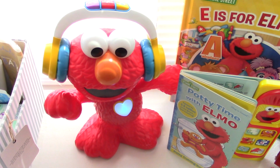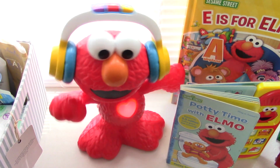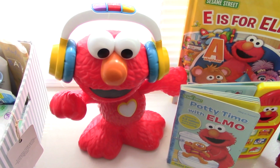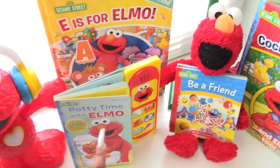Are you ready to move and groove with Elmo? La la la la, la la la la, Elmo's world. He loves that. And this is our potty time book.